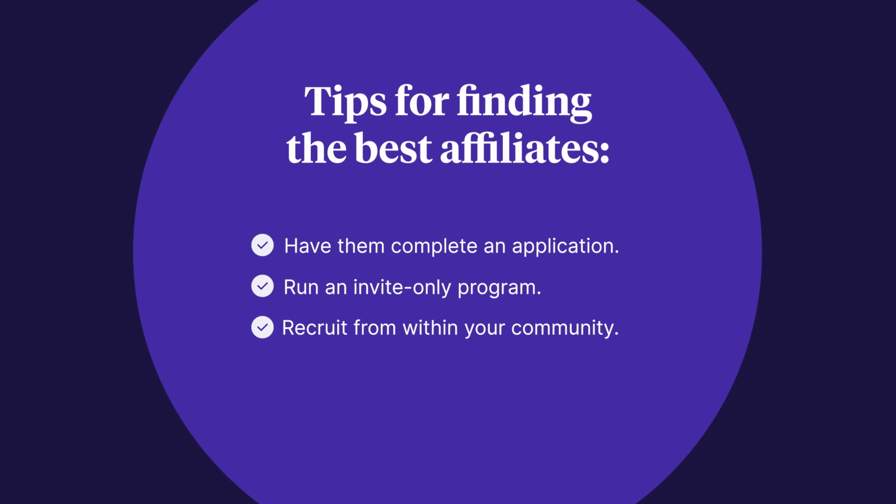Recruit from within your community. If you've built an online community for your brand, it's probably filled with members who would make great affiliates. These are people who share your products and content online, regularly participate in discussions, and who seem genuinely invested in your success. An online community is valuable in a number of ways, but in this case, it can be a great incubator for the kinds of affiliates you're looking for.